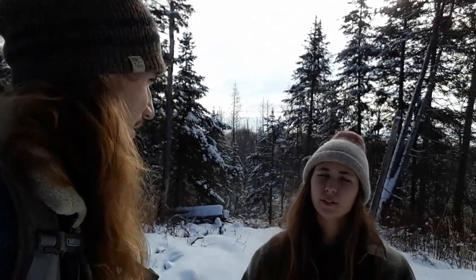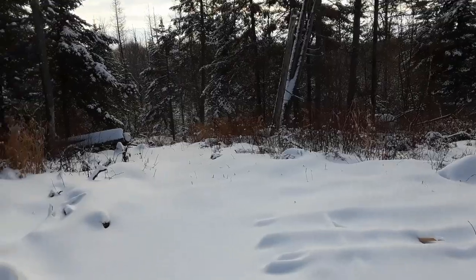Our apple tree's alive. We made sure to put some kind of guard around it, and it's hanging in there, which is great. Yeah, our persimmon is alive too. We can't see all the rest of our seedling trees for the nursery because they're all small.